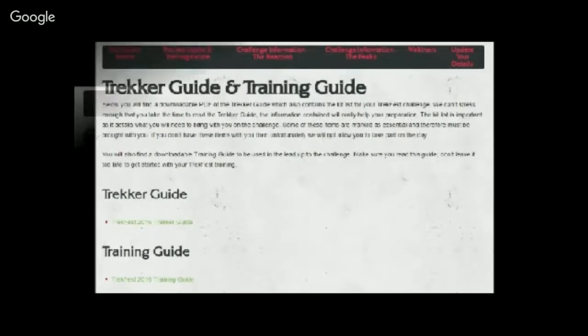In the same location, you can also access the TrekFest Training Guide. It contains useful training tips and suggested training plans. If you haven't started already, now's a good time to start training. The Challenge Information tab contains specific information for your challenge location, and information will be added to this in the next few weeks, including camping information, details of the routes in PDF and GPX format, and details of how to find the event village location.